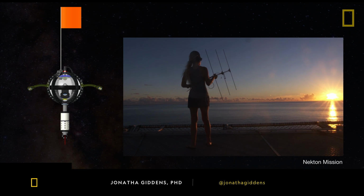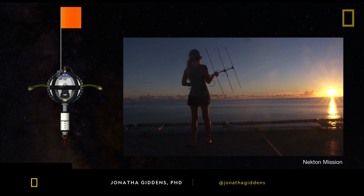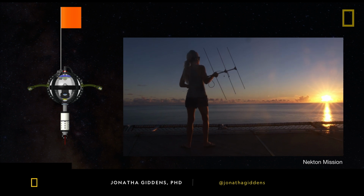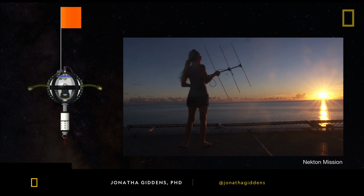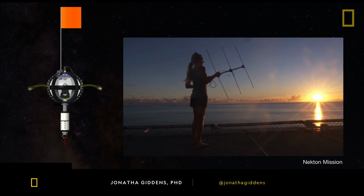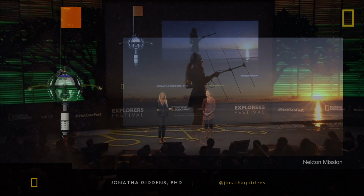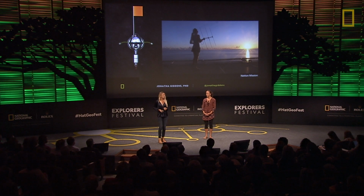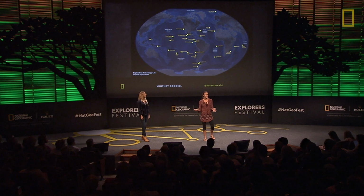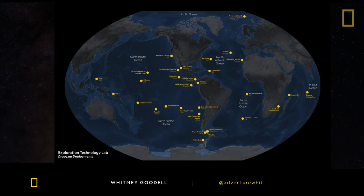So it records, and then when it's done recording, it releases its weight, pops up to the surface, and then sends a chirp over VHF radio where we can use an antenna and locate where it is, and thereby image the deep like never before. And because this technology now comes in travel size, it can go all over the world. So we actually have video footage, like what you saw a couple slides ago, from all of these points on the globe, and this is growing.